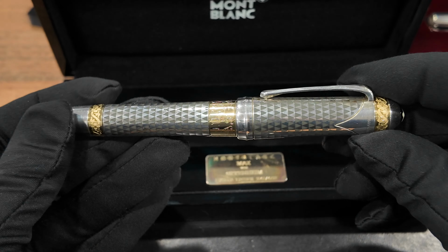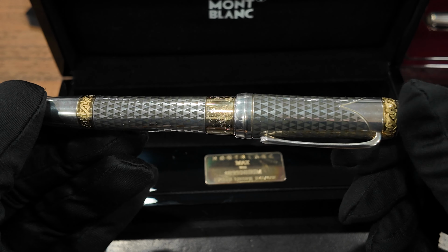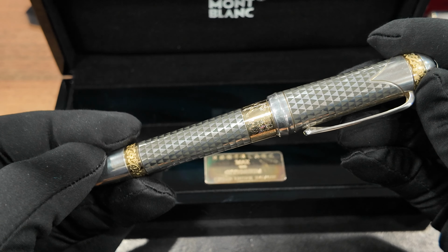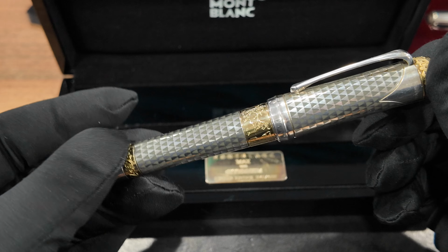Here it is, number 1848 of 4810 pieces. It has been completely reviewed and checked. It has, you know, that kind of used marks, but it's a pen that is in very good condition, honestly. Very good condition.